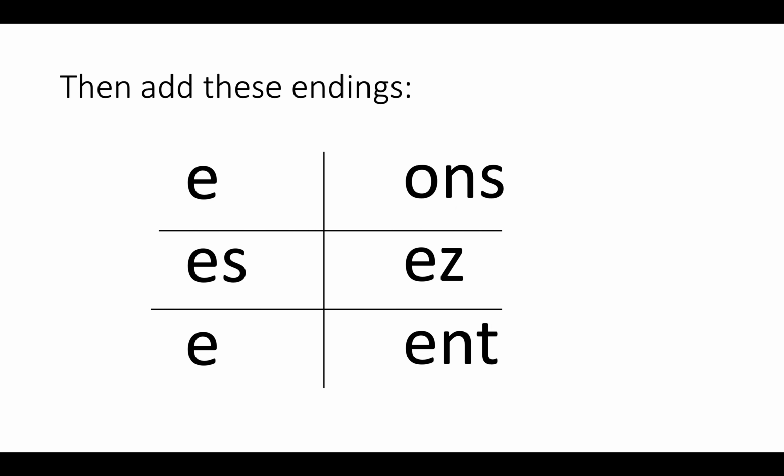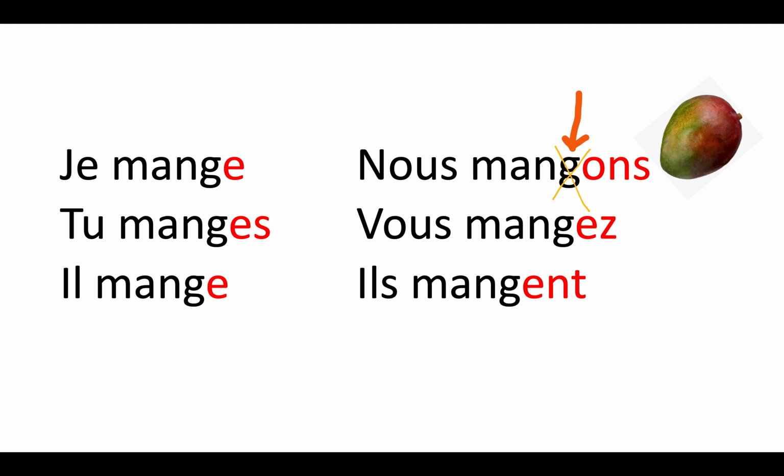Okay, so you remember these endings. So we're talking about the nous form, the ONS form. If you put a C in front of ONS, it sounds like con. And if you put a G in front of ONS, it sounds like gon. But what if that C sound is supposed to be soft, or that G sound is supposed to be soft? So for example, the verb manger, to eat, it has a soft G sound.